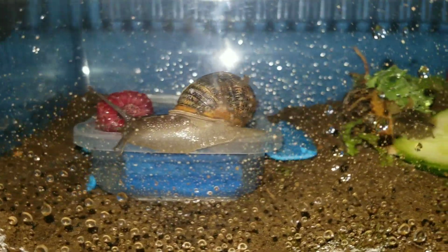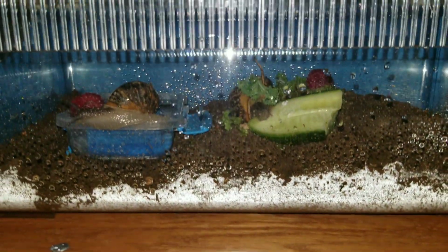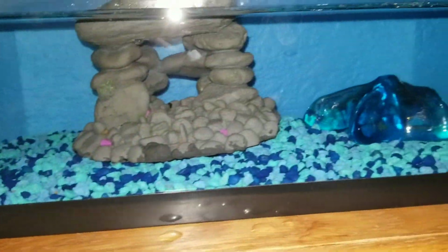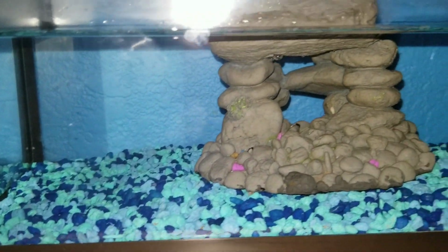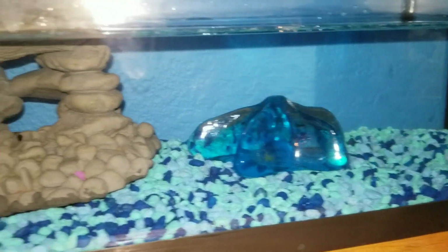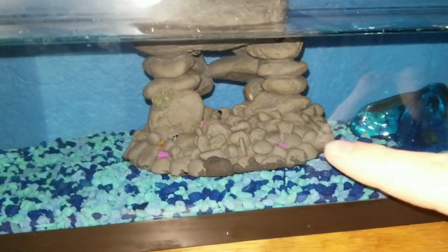So this is where I keep these guys. Up here, I just sprayed down this tank. That's why there's a lot of water droplets. They're all sealed up. Here's the other snails. Right next door is where the leech is. And this leech, I just fed last week. So it's probably hiding underneath there.